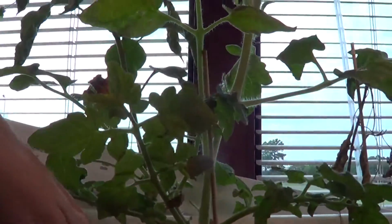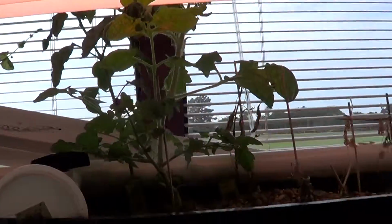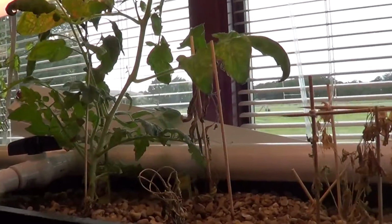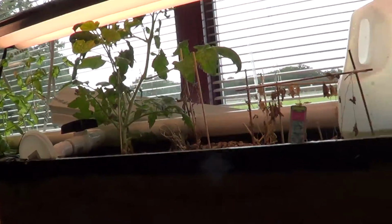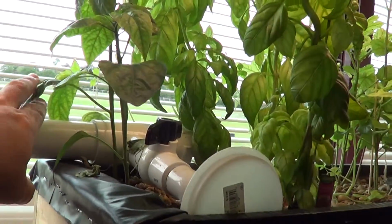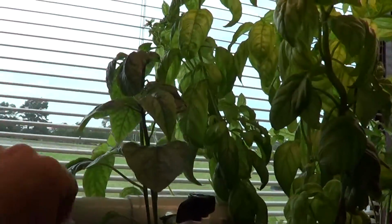I've got a chili pepper here that's shot way up high. Again, I can grow stuff, I just can't produce fruit. So I've got to obviously look into my nutrient levels in different plants and see what they need. There's another pepper here. These are sweet bell peppers. Again, they're growing but not producing fruit yet.